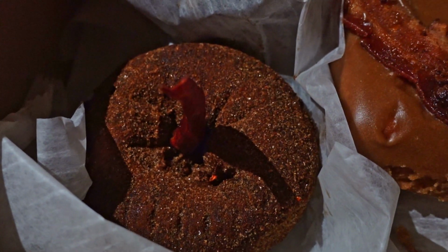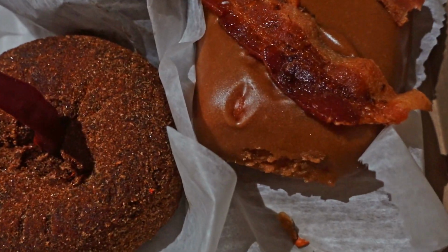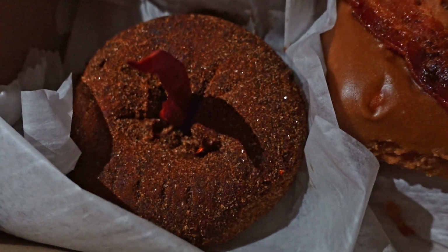Then Kieran has the Ring of Fire, which has got chili in it. So we're going to dig in now. It's the pepper. Should I eat that first or after? It's a proper pepper. A pepper, pepper, pepper. That's where I can see better. I don't think it has anything in there. Still quite spicy.